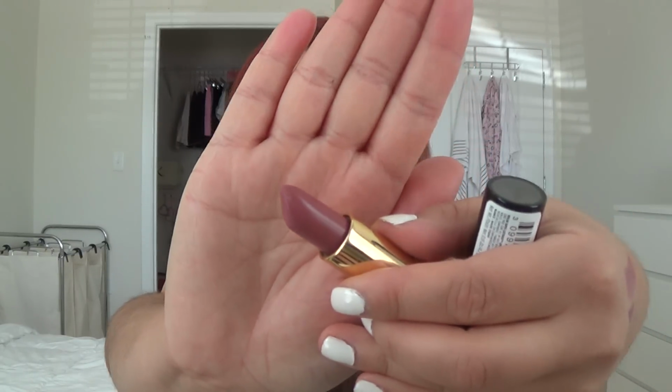So, and then the last couple things that I got, I picked up one more lipstick from CVS because I have an addiction to lipstick as well, and this is a Revlon lipstick in the shade 463 Sassy Mauve, and it is a cream finish. So once again, it's a mauve neutral, almost on the brown side, and these are some of my favorite shades to wear. It looks like this, and let me do a swatch for you guys.